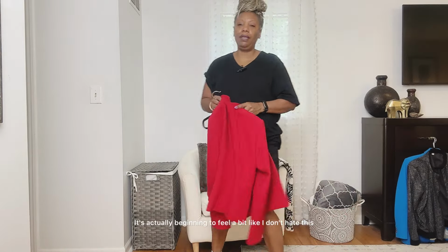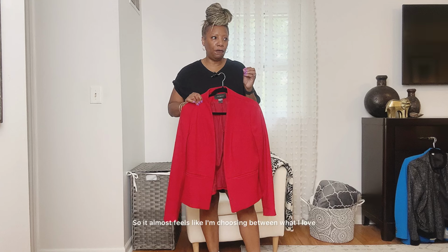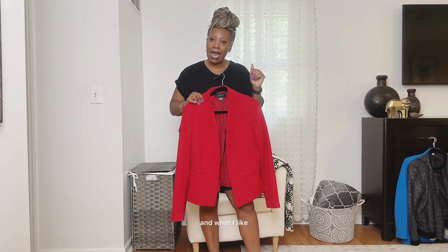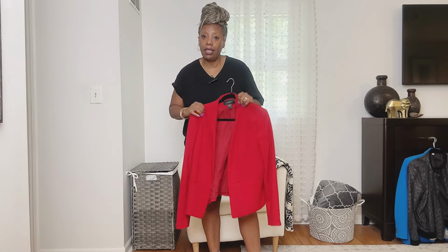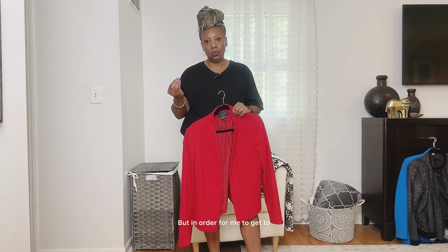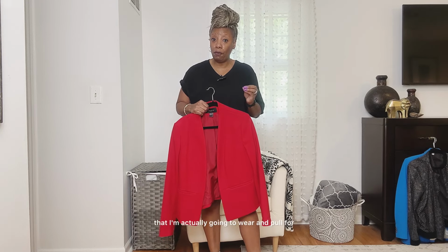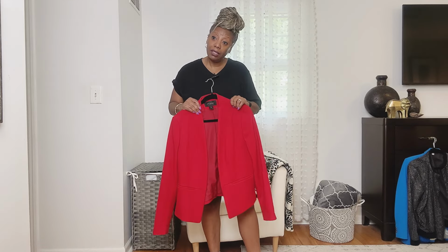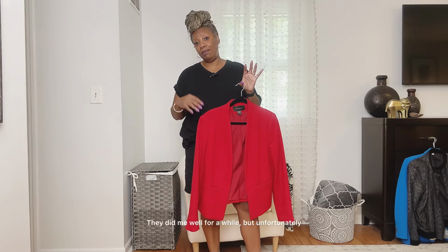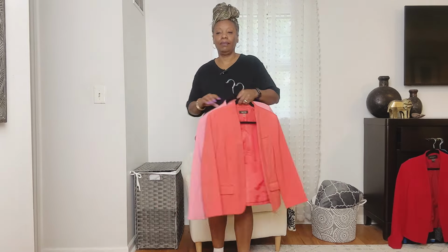It's actually beginning to feel a bit like I don't hate this, but I don't love it. So it almost feels like I'm choosing between what I love, what I like a lot, and what I like, because these are all things that obviously are in my closet, so they must have appealed to me. But in order for me to get to where I want to, which is a capsule wardrobe of items that I'm actually going to wear and reach for, I have to make the hard decisions. So she's got to go. Thank you, Ann Taylor, for making these pieces. They did me well for a while, but unfortunately, this is on the go list.